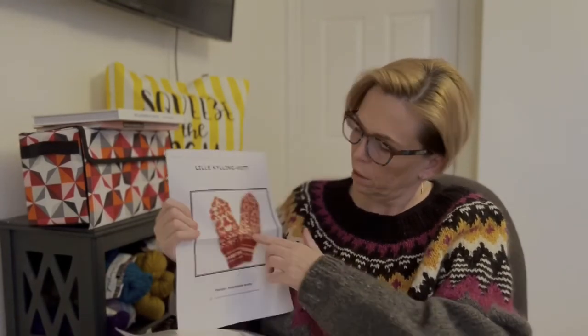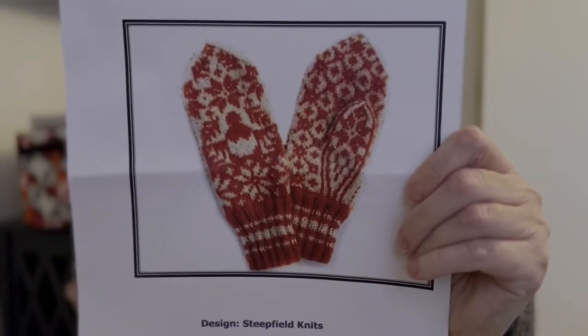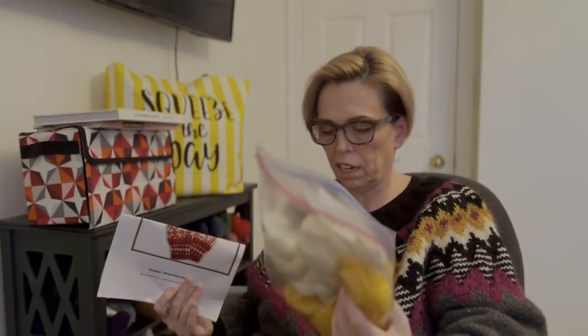And the pattern, I cannot pronounce the pattern name, but in English it's Little Chicken Mittens. I don't know if you can see that, but there's a little chick coming out of an egg. So anyways, I'm excited about that because I really love the colors of the yellow and the white. I wanted to learn color work mittens. If you recall from my last podcast, I did start some color work mittens.